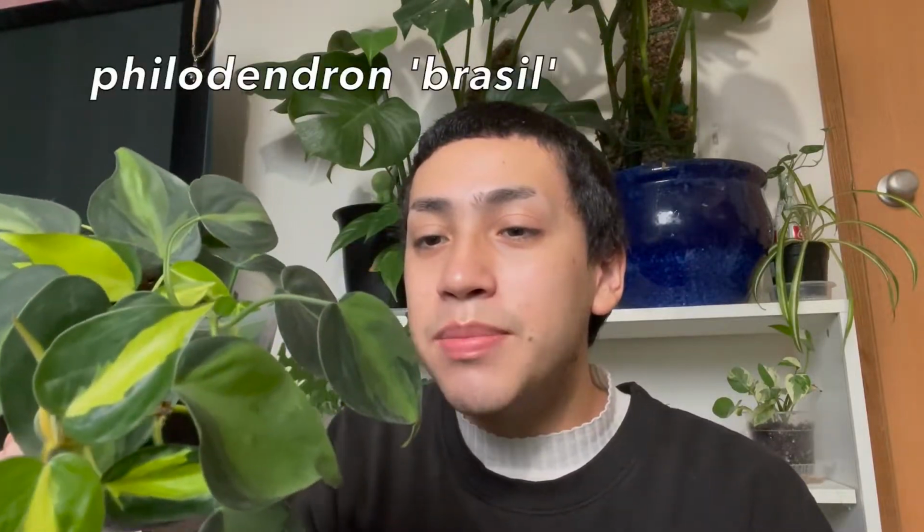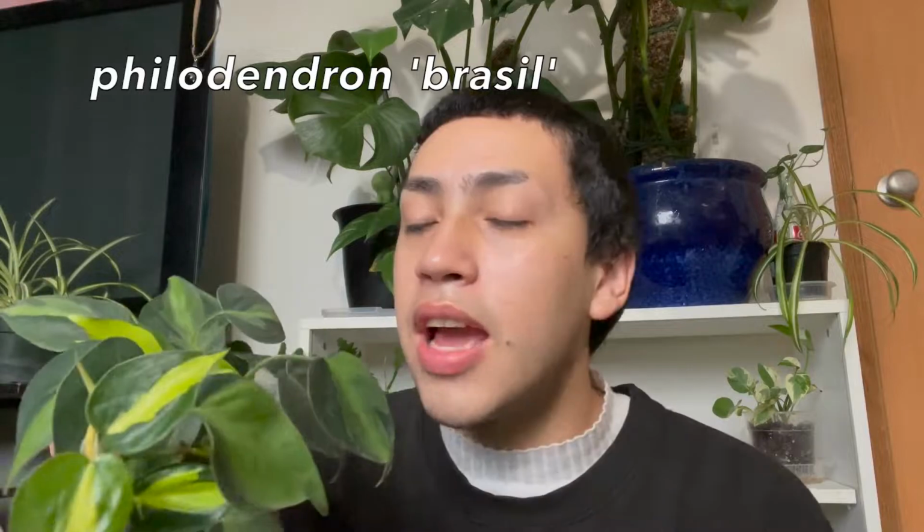Alright, so next up is my Philodendron Brasil, and she has been growing, y'all. I feel like the last time I showed her, she was a little bit smaller, and she definitely didn't have as many vines as she does now, and that is because I did end up propagating her, and then I repotted some of the cuttings all back together.